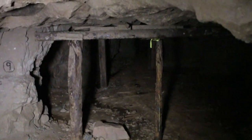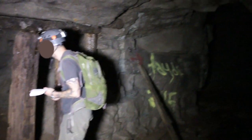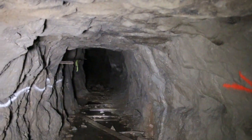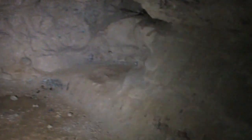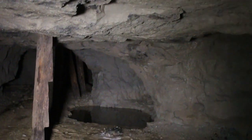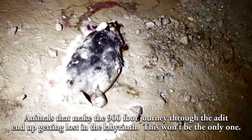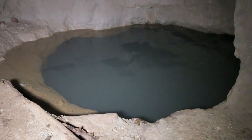Oh my lord. Yeah, this is getting very complicated. Wow. Okay. Yeah, it's huge rooms in here. Oh, gross. What? There's like a dead, I don't know what this is. A beaver? Probably shouldn't breathe it in. There's like a bottomless pit there.